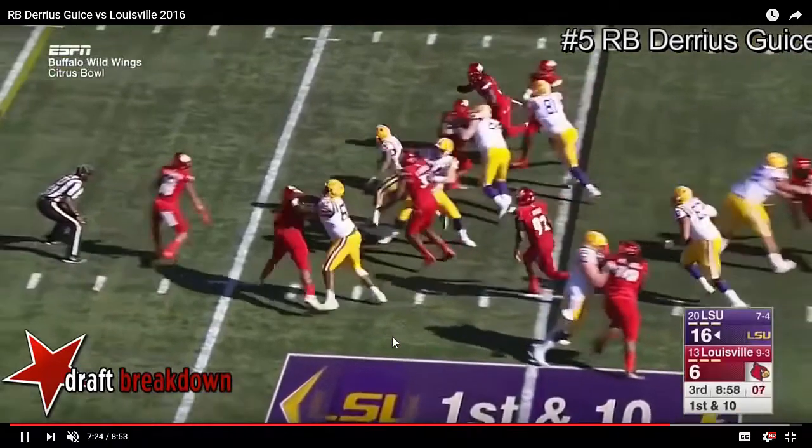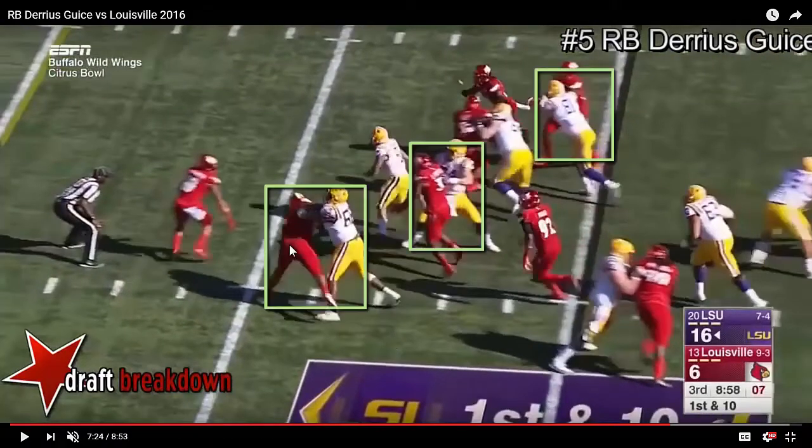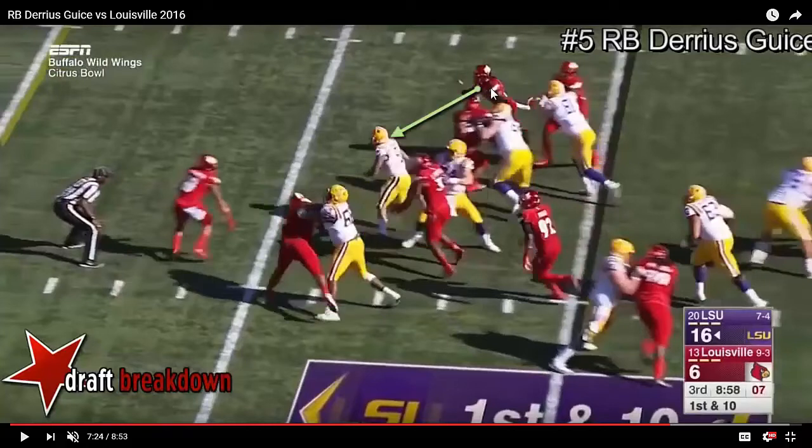And when you see Guice get through the line of scrimmage, look at that. 1, 2, 3, 4 guys still engaged, 1 unblocked. He's about 3 to 4 yards away. We should see him start to make some ground here. If he makes enough ground here, then we can determine whether he is fast, or is Guice slow, or is it a split between the two, where this guy's super fast and Guice has decent speed, but he's not a game breaker.